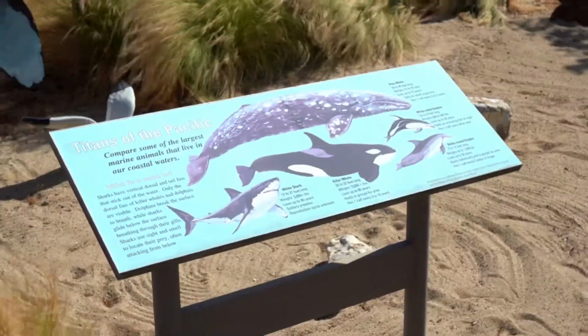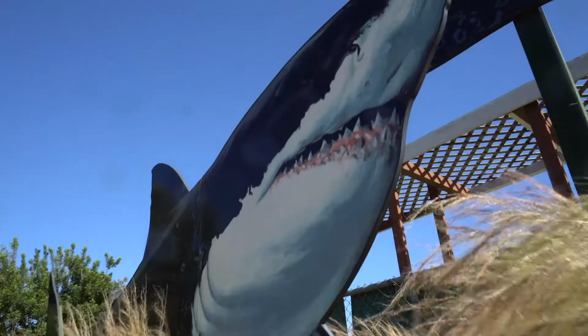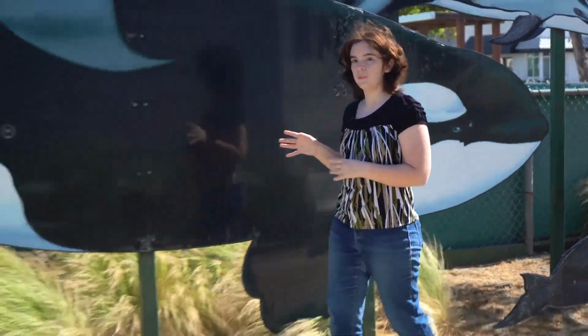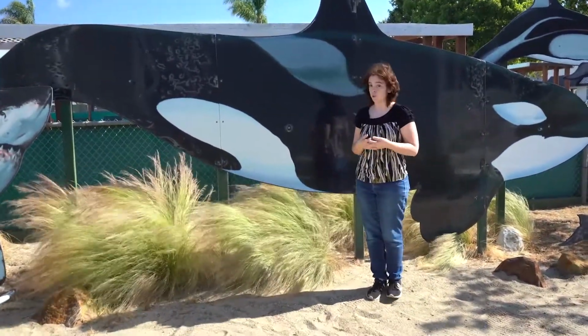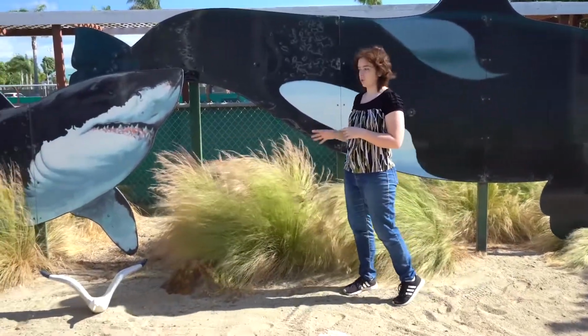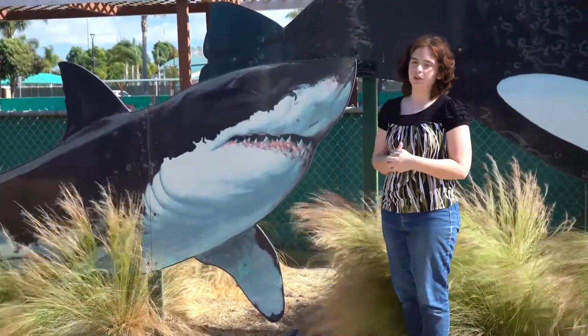Now that we're outside, we can tour our first exterior exhibit, Titans of the Pacific, containing 2 scale models of our white-sided dolphin, bottlenose dolphin, orca whale, and great white shark. One thing that you might not know about our exhibit is that the orca whale, more commonly known as the killer whale, is more closely related to dolphins and porpoises than actual whales. And all of the sounds that you're hearing are accurate to our dolphins and porpoises, except for our great white shark. He's quiet, but you don't want him to sneak up on you.